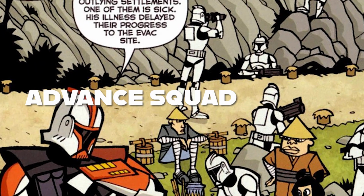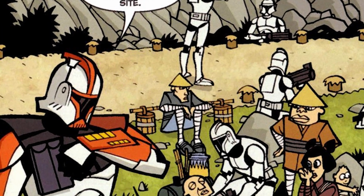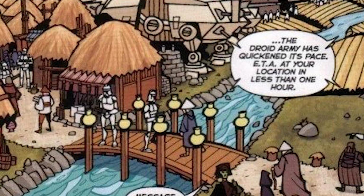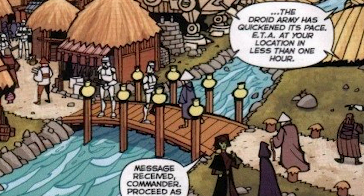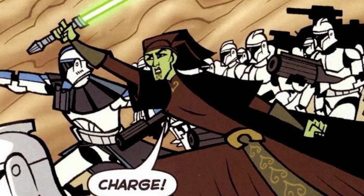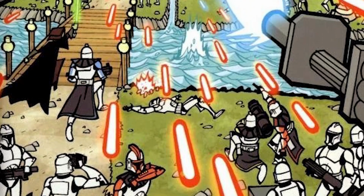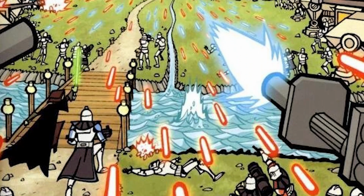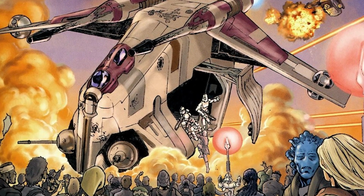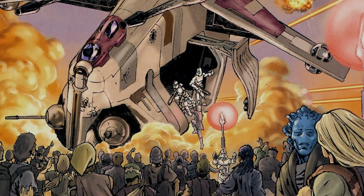Finally, we have Advanced Squad, a group led by an unidentified ARC captain. They were sent to the planet Nadim to evacuate refugees alongside Jedi Master Luminara Unduli and Barriss Offee. When the Separatists arrived, Advanced Squad set up an ambush, pretending to be dead. Once the Separatists had passed, they planted explosives along the canyon and took sniping positions, destroying all of the nearby droids. Despite their efforts, a number of Jedi were killed at the Battle of Nadium.